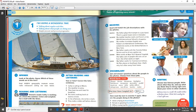Reading. Read and match the job description with the photos. Okay, look at the pictures. Okay, first we're going to read and you match. Number 1. Marisa. My father plays the trumpet in a jazz band. There's a great music scene in Salvador.